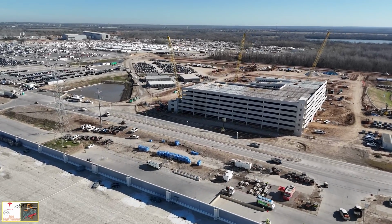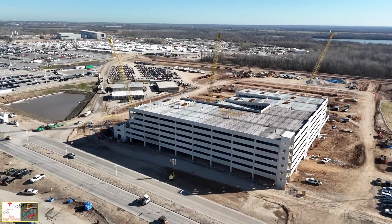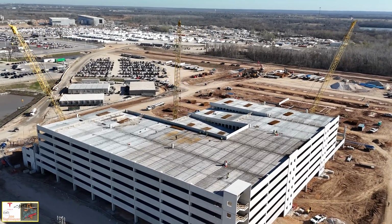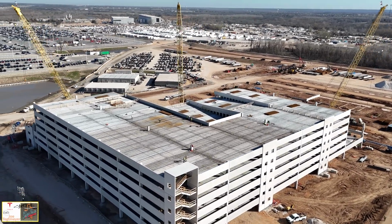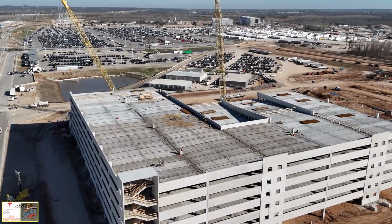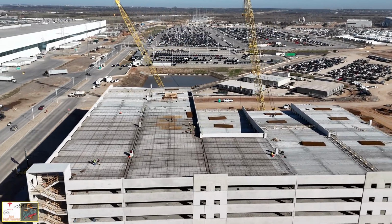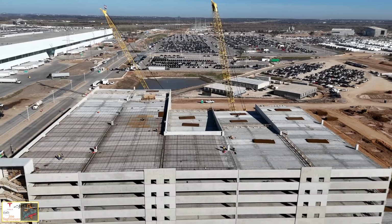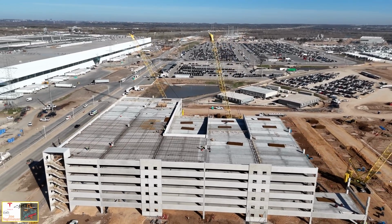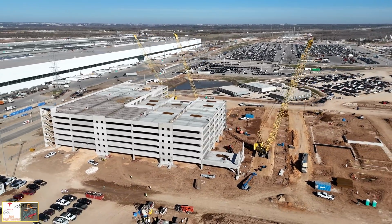So let's take a look at the multi-level parking garage where we see a lot of activity today. Not only has this grown larger, but crews are putting those rebar mesh sections onto the roof. As you can tell, this is in anticipation of doing a concrete pour, and that is the final part of the preparation for the roof. And we're going to also see that on every single floor on the inside. You see the stairway on the left.